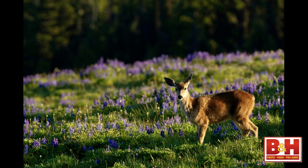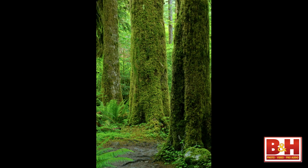Again, still up on Hurricane Ridge. This is at the end of the day, this field of lupin and the gorgeous light and the deer hanging around. So then I get another section of the park, the rainforest.